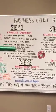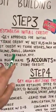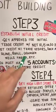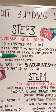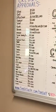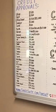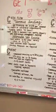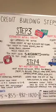It'll talk you through the credibility. It'll talk you through how to get your reports and your DUNS. It'll talk you through this option of getting Uline, Granger, Quill, Wells Fargo, etc., where you don't need good credit because there's no credit check here. Then you start getting high limit revolving accounts like this. Not one of these accounts I'm showing you required a personal guarantee. Not one of these accounts required a personal credit check. So hopefully, Kenneth, that answers your question. If you have credit challenges, skip this and instead go to Uline and Quill in step 3, and that will get you what you're looking for.